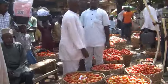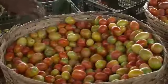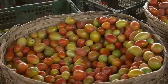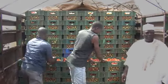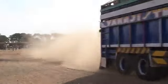Whatever the market, the tomatoes still have to be picked well and any split or diseased fruits removed. For the long-distance market, pick at the turning stage so that they can be packed well for transporting to the city and ripen on the journey.